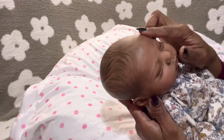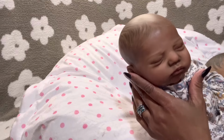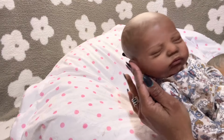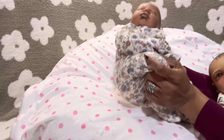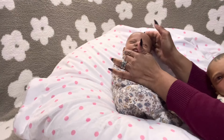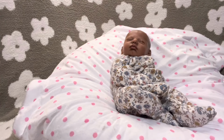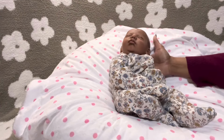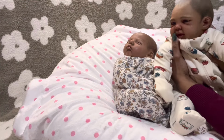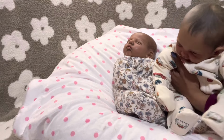She has like textured skin up here. It's a beautiful skin tone. I don't know if the lighting is doing her justice or not. But she's a beautiful, beautiful, beautiful cuddle baby. And Aaron is just so in love with his baby sister. He is. He loves her.